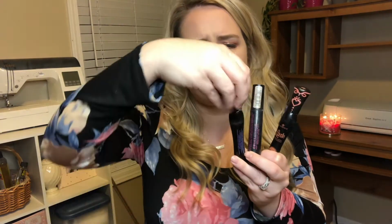There's another one that I wish I had on me right now. It's like the 8-hour something. It has a purple tube with a black applicator. But the Lash Princess, whichever one you go with, is the best. This one is amazing as well. I've had like 6 of them. They're all good.